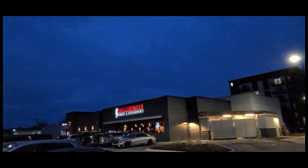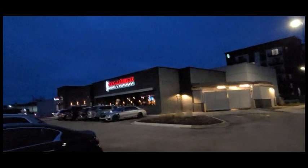We're here at Cooper's Hawk. Yay! Hey. So yeah, this is the first time I've been to this one. Yeah, we've been here quite a bit.